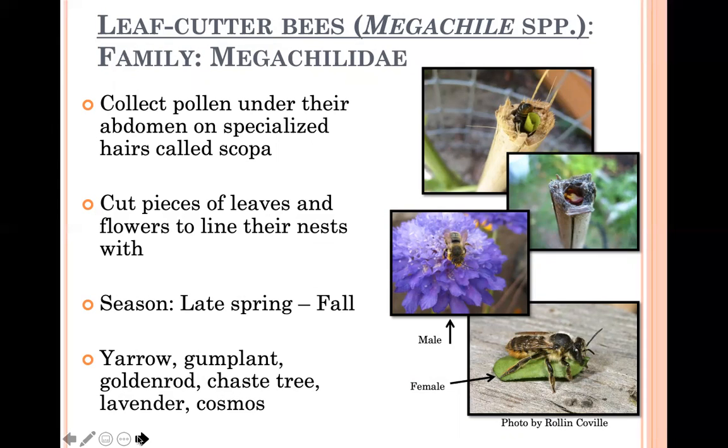They can land on a leaf, chomp, chomp, chomp, chomp, chomp, and cut a circle or an oval in less than 10 seconds, really fast. And then they fly with it. You can see the bee on the bottom, she has a leaf curled under her.